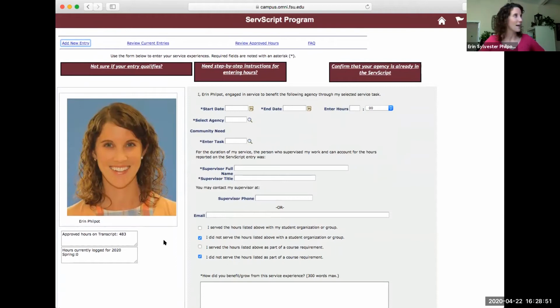Glad that I actually have logged in here to my own account. That is my FSU card photo that you're looking at. And then underneath that photo, you'll see the total number of hours that you have approved on your transcript. So when I was an FSU undergraduate, I logged 483 hours during my time as a student.